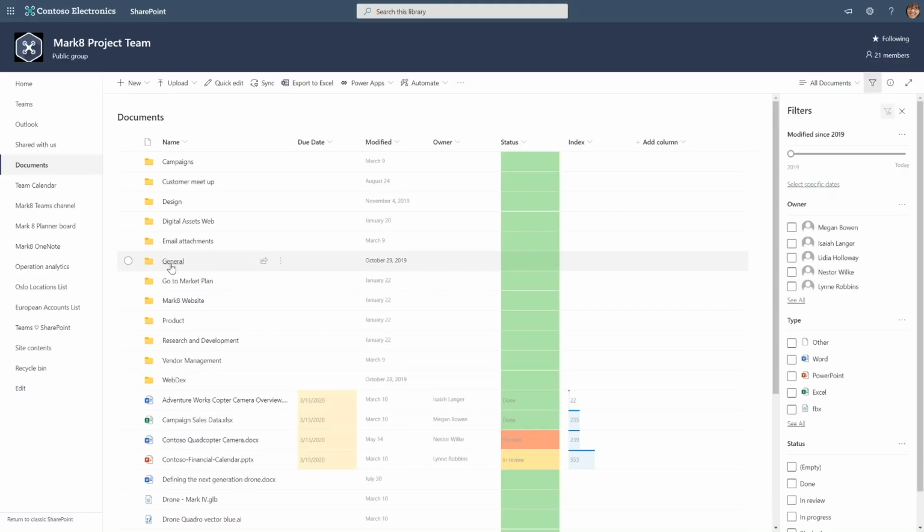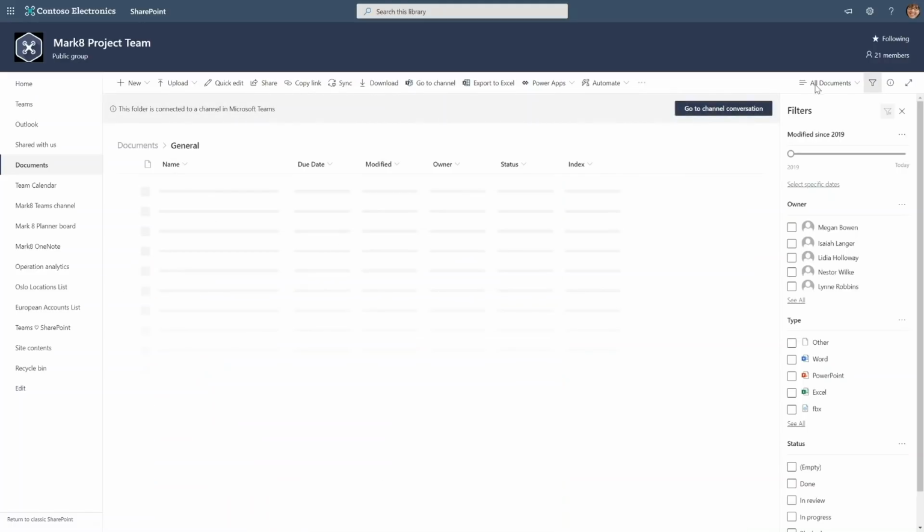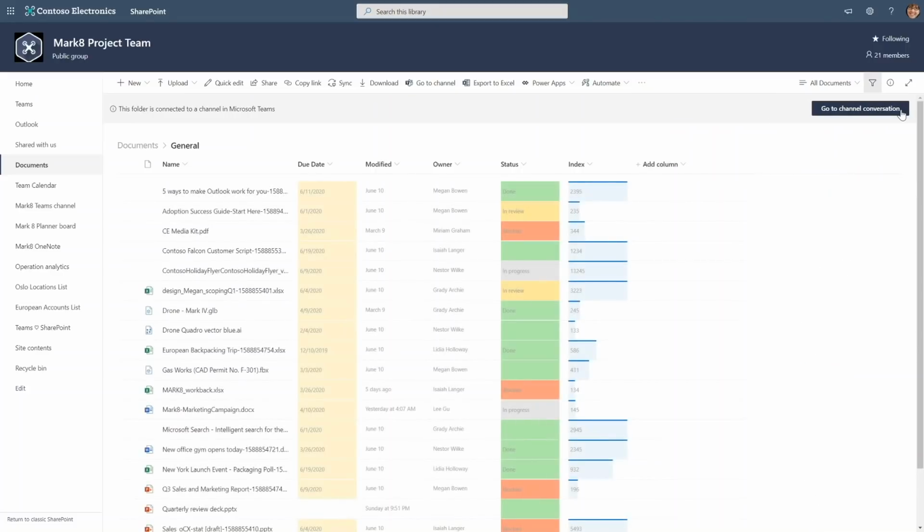So if I was to click on the general channel folder, for example, click out of here, you'll notice that we've added some messaging and a banner at the top of the folder that indicates that this folder is connected to a channel in Microsoft Teams. We've introduced a link that will allow you to go directly to the channel conversation. There's also a command in the command bar that will allow you to do the same.